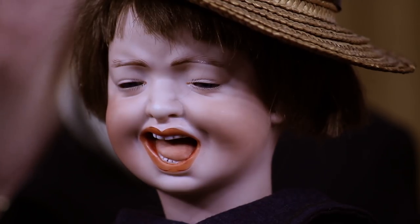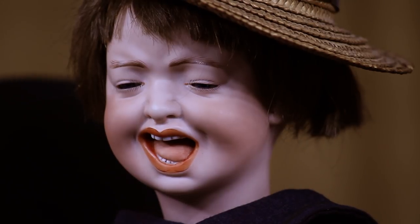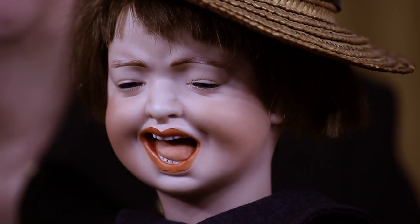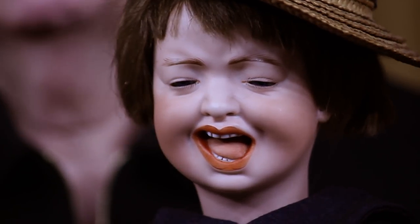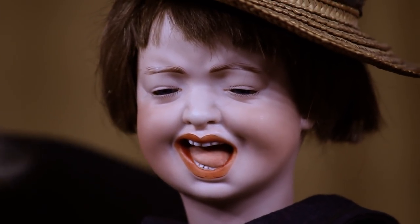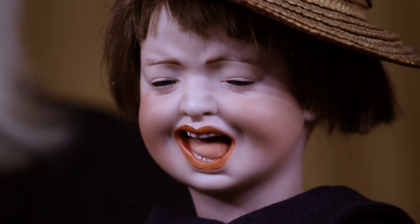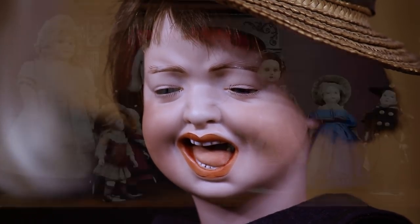So what happened to them? We don't know. We only know that here is one model, 219, and it is a fabulous, expressive face, and you could have a great game with who could do the best caption of why is this child crying. In beautiful condition, extraordinarily rare, everything about this is a landmark doll.